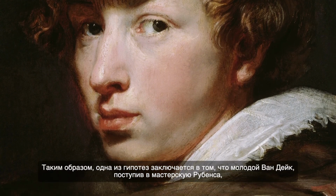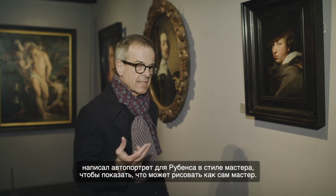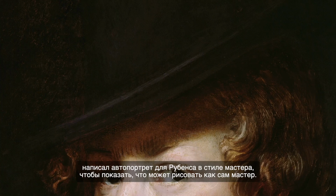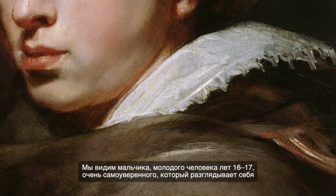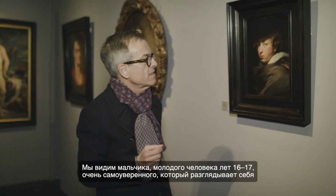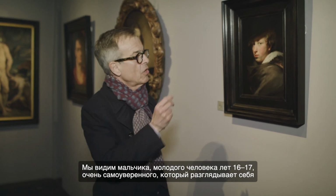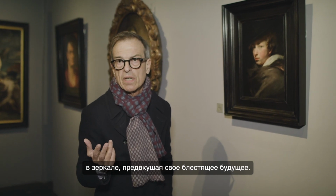So one theory, one hypothesis, may be that the young Van Dyck entered Rubens's workshop and he painted a self-portrait for Rubens in the style of the master, more or less to suggest, I can paint like you. And what we see here is a boy, a young man, an adolescent of 16, 17 years, very self-assured, looking at himself in the mirror and about to embark on a magnificent career.